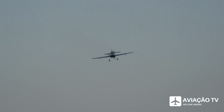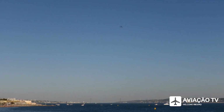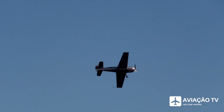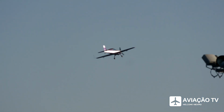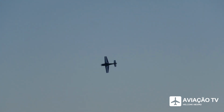Either way, nice and close over this bay. Lisbon looking beautiful in the background. Perfect light for this, guys. And just remember, we've got more to come. We have the nighttime display as well.